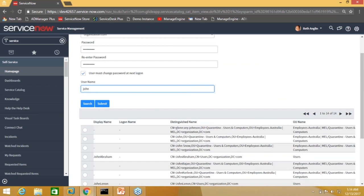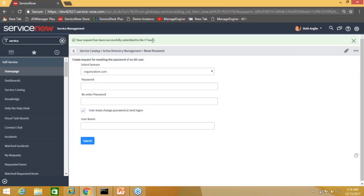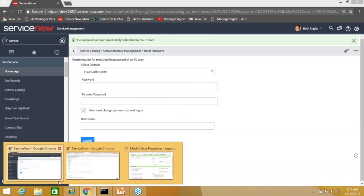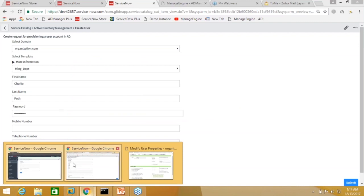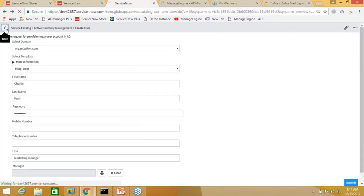All right. So here, Charlie is the one who needs attention. So, yes, Charlie's account has to be reset. So Charlie gets his attention. Say submit. The request has been successfully submitted to the IT team. Switching back, I'm going to go ahead and check if I've received a request for user password reset.